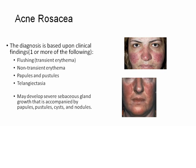And this is a picture. It's kind of weird because she almost has like a butterfly rash, which you think of in lupus. So lupus would be part of your differential. The diagnosis is based upon clinical findings, one or more of the following: flushing, which is a transient erythema, non-transient erythema, papules and pustules, and telangiectasis. And it may develop severe sebaceous gland growth that is accompanied by pustules, papules, cysts, and nodules. So they almost get like a severe acne too along with it.